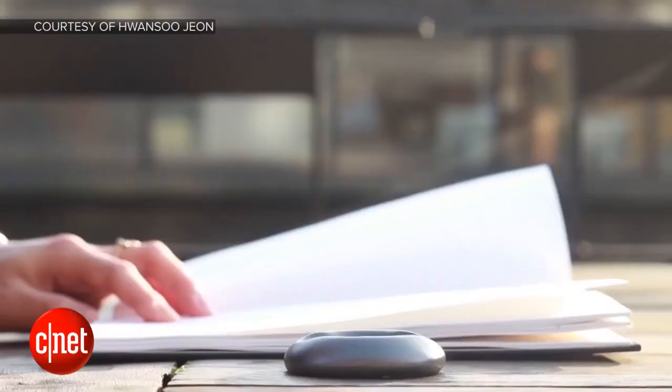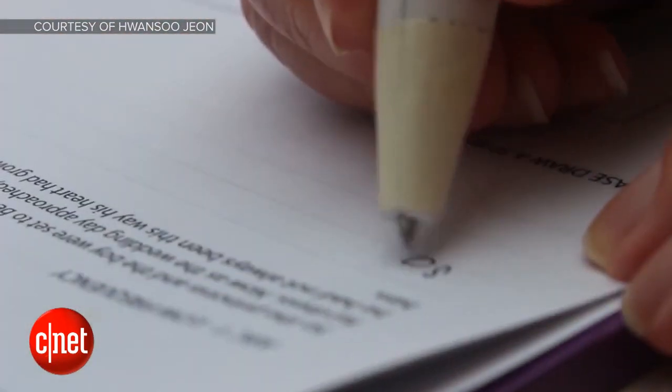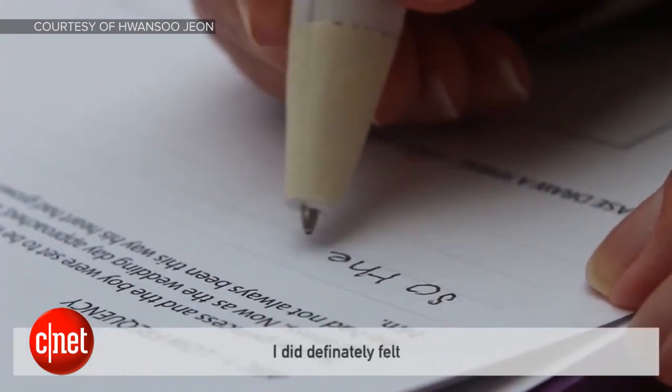Very cool. They're still in testing. They want to improve it. Obviously, it has inductive charging, which I thought was really cool. It has a docking station. This is the part I thought was awesome.